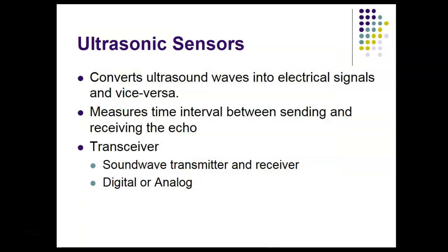Ultrasonics. Everybody familiar with these? They convert ultrasonic waves into electrical signals or vice versa, and measure the time interval between the sending and receiving of an echo. So these are definitely electronic. They're not standalone.